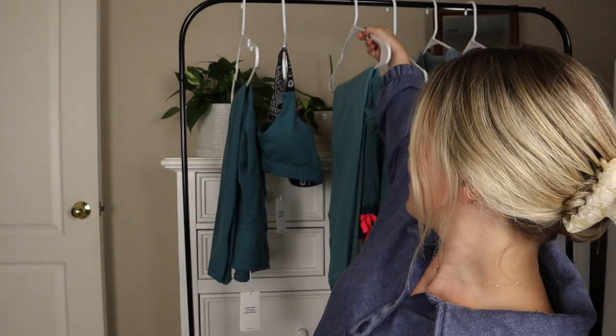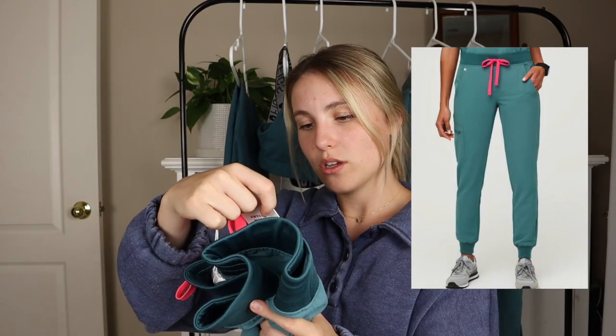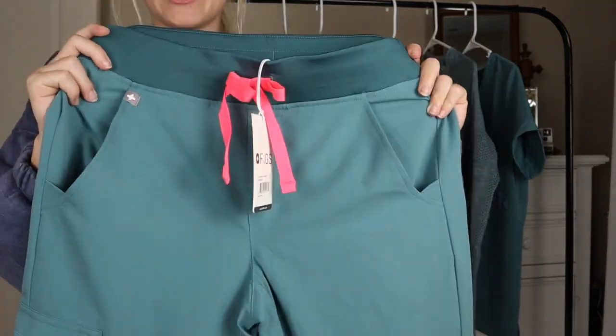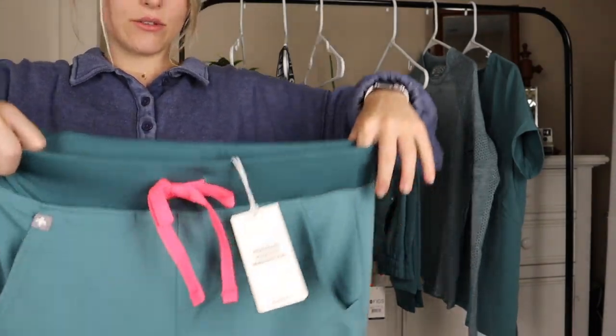But so for scrub bottoms, I got two different types of scrub bottoms, which I'm super excited to share with you guys. I'm gonna pull this one out first. These are the Zamora 2.0 joggers. So what's really cool about this color release is they have the Hydro Green and then they have the Shocking Pink on the little ties here on the waistband.